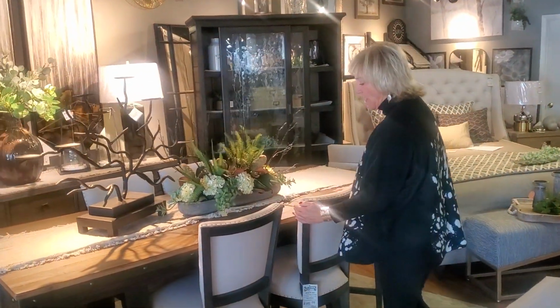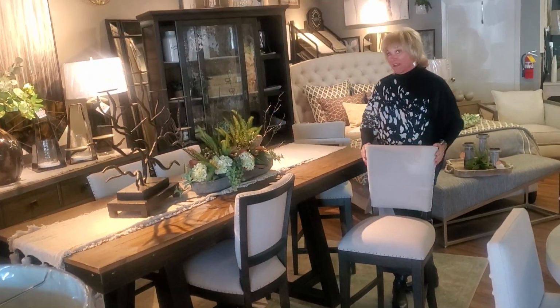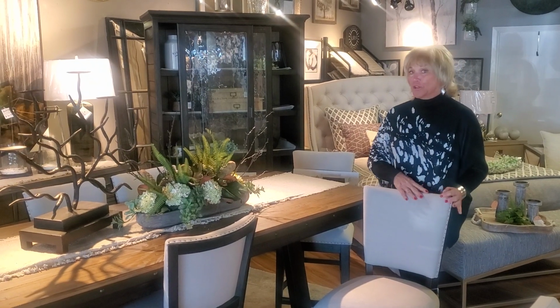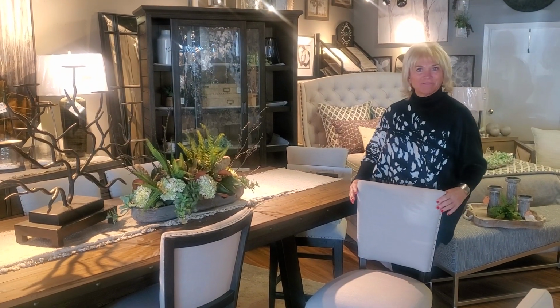This is a nice high top table again with bar stools. Don't be afraid of the lighter color. You can also have these sealed. We have a company here locally that will do this for your chairs, your sofas, and it's all affordable. You can spill red wine on it and it doesn't absorb.